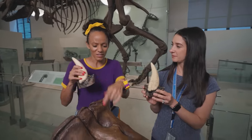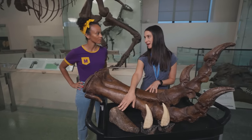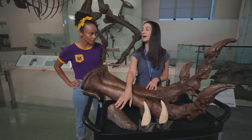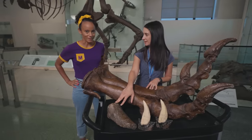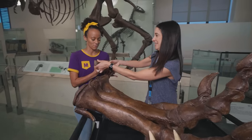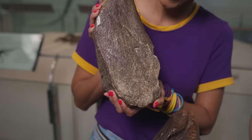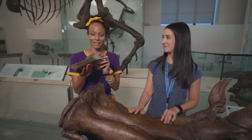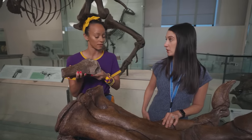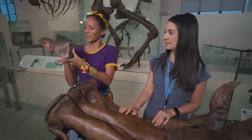And what's this? It looks like a big rock. It is a rock, except it's a very special rock. This is a fossil of a dinosaur bone. A real dinosaur bone? A real dinosaur bone. Would you like to touch it? Yes, please. It's heavy. It's a little heavy, but it's a real fossil of a dinosaur bone. What part of the dinosaur is this? That was from their leg, or their thigh bone. Oh, so like down here. Right there. Wow, that's amazing.